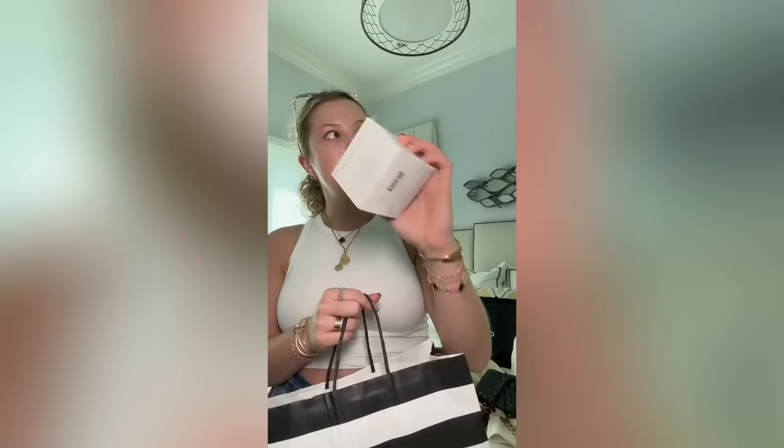I got the Bobbi Brown Vitamin Enriched Face Base. You guys, this is so worth the hype. I know it's $100, but it's so big, it's gonna last so long. I used to use this in high school and I stopped using it for God knows what reason. I used it the other day. My makeup just went on so smooth. It felt so good, I love it.